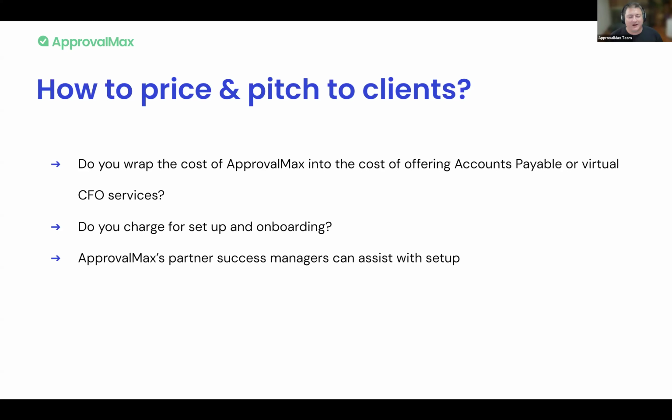Yeah. So as with our discussion of ideal clients, there are different scenarios where a practice would be recommending ApprovalMax. And so if you're doing accounts payable or virtual CFO services, I would argue it probably makes a lot of sense to wrap in the cost of ApprovalMax into whatever service you're providing, and maybe with some other tools as well, like if you're using reporting tools or using Dext or what have you, and of course your Xero subscription as well, because you're working with them on a monthly basis, so it makes sense to wrap it all into a fixed fee perhaps.